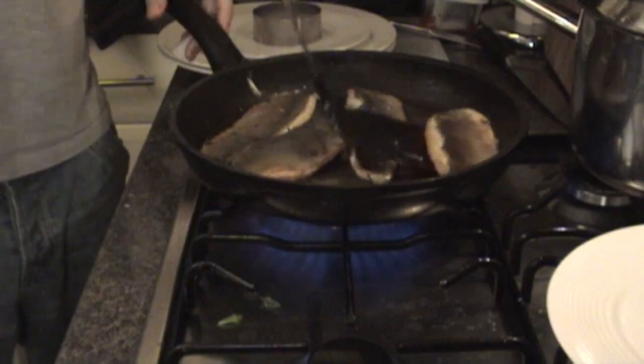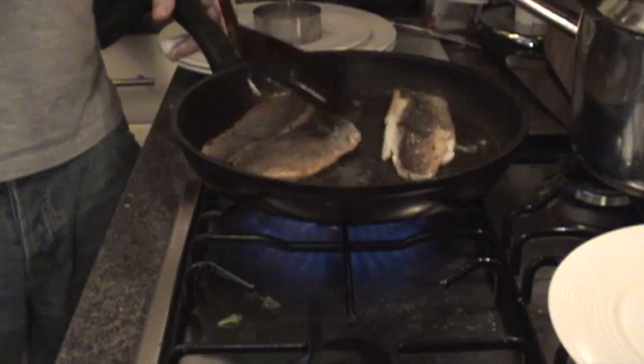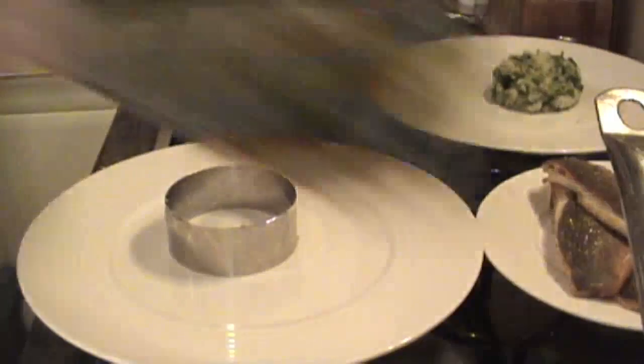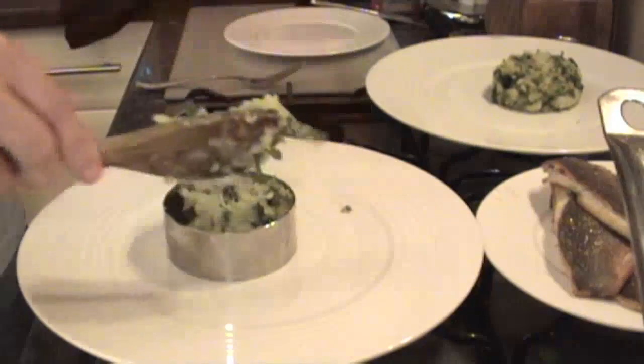The fish needs no more than 30 seconds once it's turned over. Take them out of the pan, as it will carry on cooking once it's out of the pan too. And now it's time to plate up. I'm feeling a little bit creative today, so I'm using a ring to put the potato in.